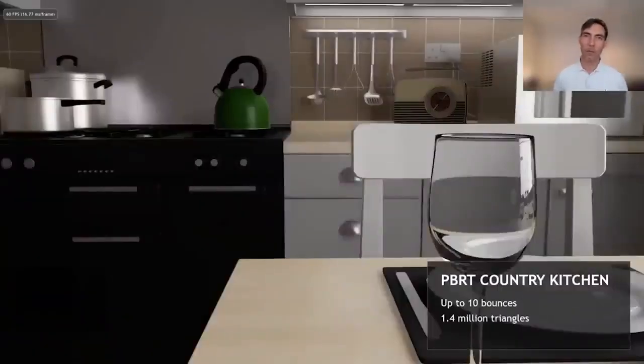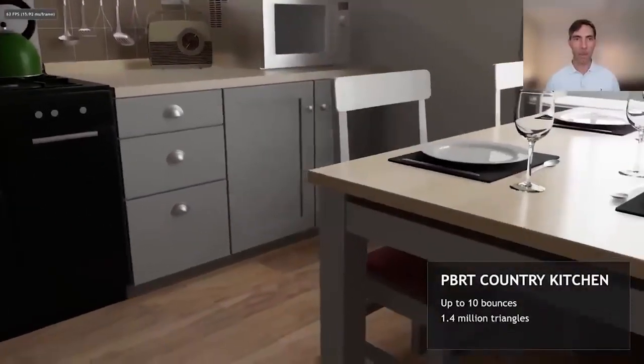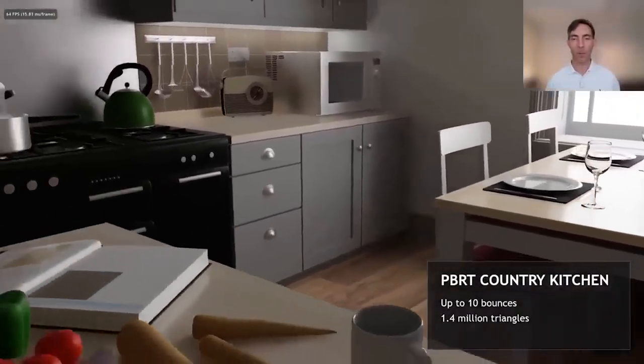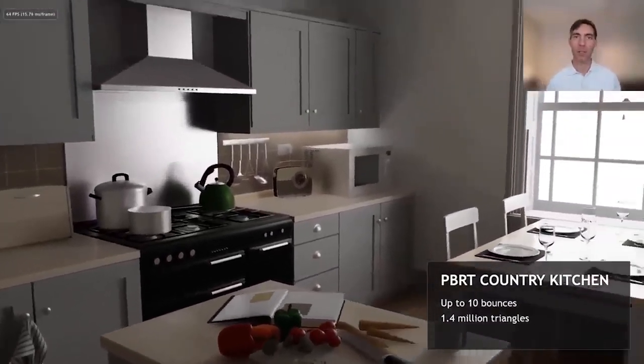So here is another very common scene from rendering research. This is the PBRT country kitchen scene that we path trace also in real time. This has been used in numerous rendering papers. You probably recognize it. This runs at stable 60 frames per second.